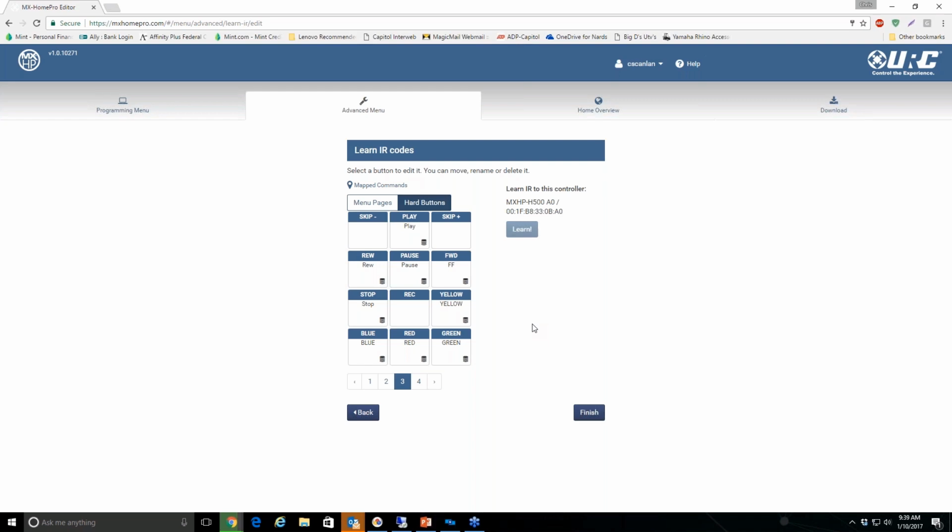Is the latency of the MX Home Pro iPhone app just as slow as Total Control? No, I think what you're talking about with the latency is inside modules. And no, it's not, because you're not relying on the modules written by URC.